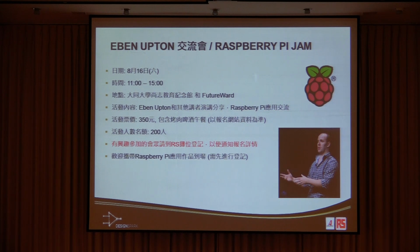Eben drives most of the roadmap for Raspberry Pi in terms of the technical features and capabilities. He also drives most of the community outreach efforts: the blog, the forums, working with schools and educators, working with the community in terms of Maker Faire, things like that. Eben is very much involved in all of that. So you're all welcome to join us and have that discussion with Eben about where you think, perhaps you have ideas, the Raspberry Pi Foundation can go in new directions.